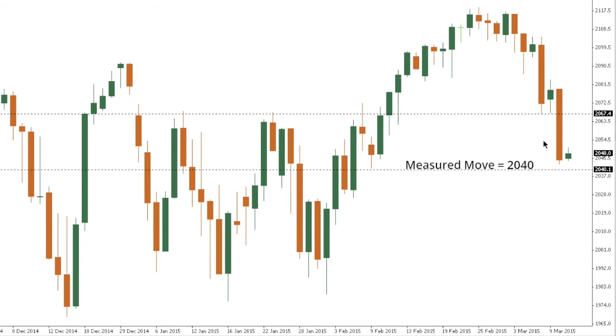SPX 500. So the S&P 500 continues with its decline, showing signs of this medium-term top after stalling out at 2120. Those were record highs that we saw back on the 25th of February. The market then triggered a double top formation, broke down, and has now cleared latest key support at 2080 to expose the next measured move at 2040 further down.